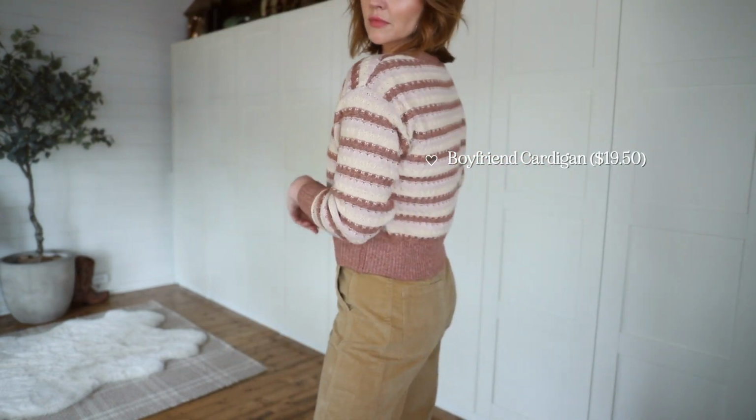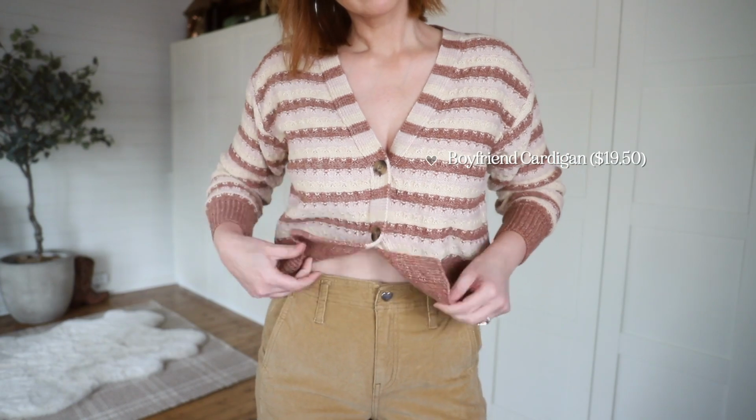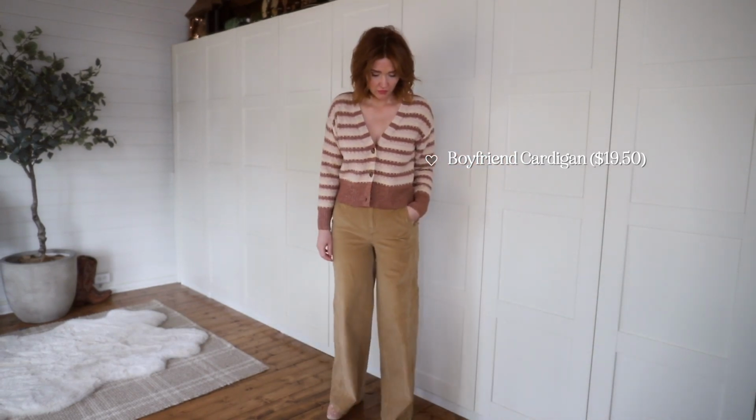This pink and brown tone cardigan, again, is so soft, such great colors for fall, a little bit more feminine colors. Again, we're seeing lots of rich, dark colors, so I love mixing it up. If you're someone who does prefer lighter colors, I think you'd really like this cardigan. It's a little bit shorter.